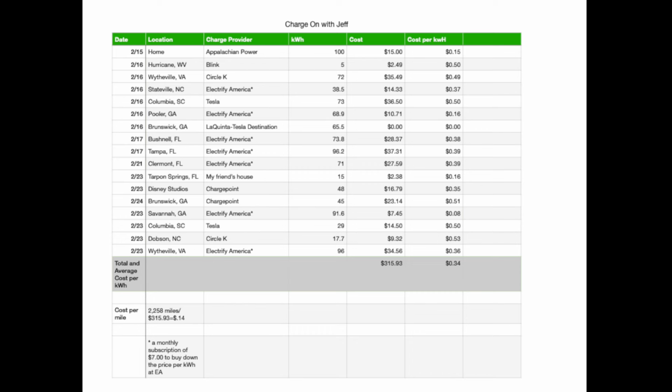So I had viewers ask, Jeff, what was the cost? How often did you charge? How does it compare to a nice vehicle? And these are the stats. You can see here that I do everything from charging at home to start the trip. That was 100 kilowatts, and I get that from Appalachian Power as my utility, and it's about 15 cents a kilowatt hour. What's cool about this is I've done multiple vendors.